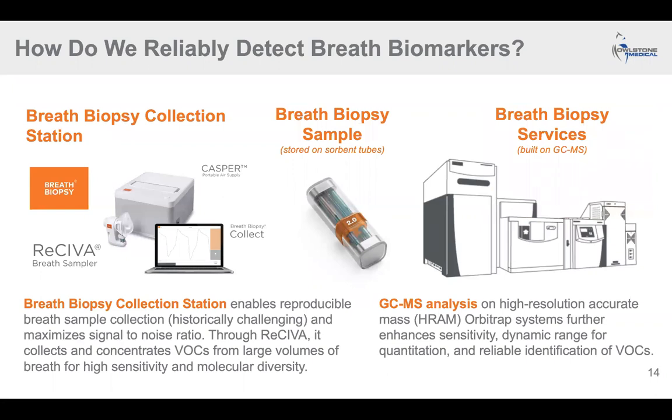Now, to do so, we develop and commercialize end-to-end solutions that allow reliable capture and analysis of VOCs. On the collection side, we have introduced the ReCIVA breath sampler, the first standardized, reliable, and reproducible breath sampling device, in conjunction with the CASPER portable air filter, providing low background for sampling, minimizing environmental impact and reducing the variability. Controlled by the Breath Biopsy Collect software, ReCIVA accurately captures specific fractions of exhaled VOCs on designated cartridges. Those allow storage and shipment of samples for the analysis.